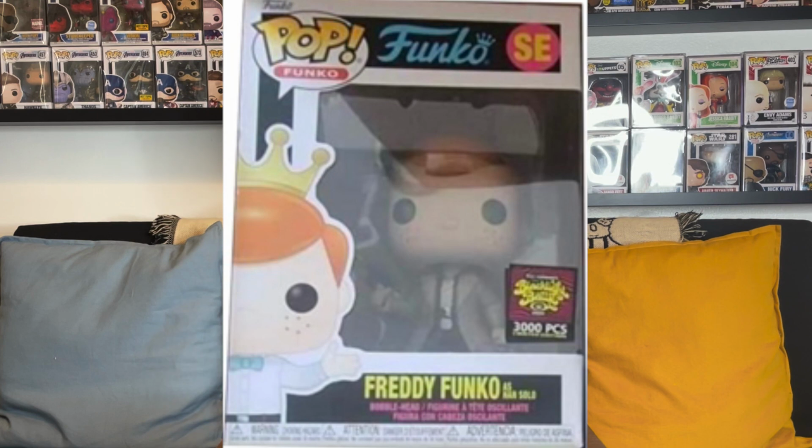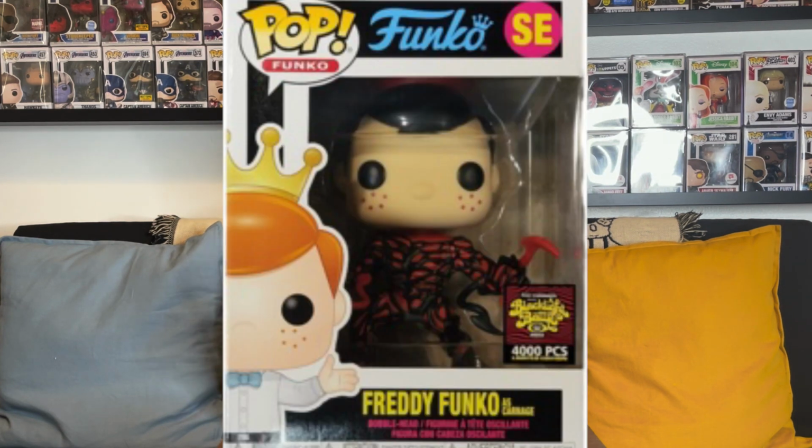They also had Freddy Funko as Han Solo. I was definitely a big fan of this one, being a Star Wars figure, that classic Han Solo look, but with Freddy's head. That was pretty cool. Carnage is another one as well, Freddy Funko as Carnage. This one I'm not the biggest fan of, although I really do like a lot of the Carnage figures. This one just looked a little bit of a weird sculpt, so I was happy I didn't get it.